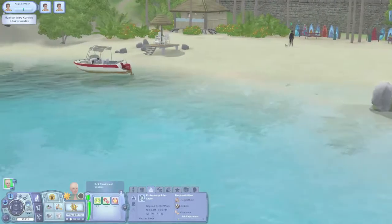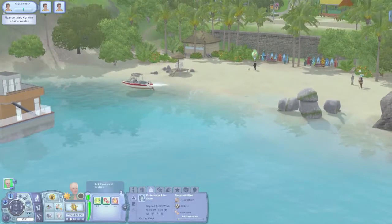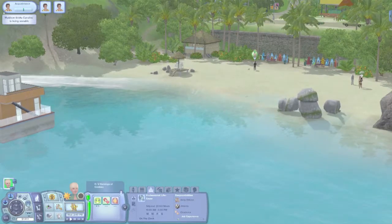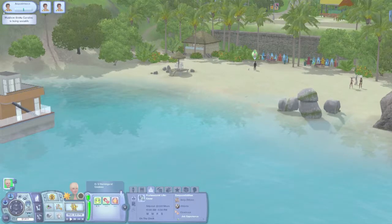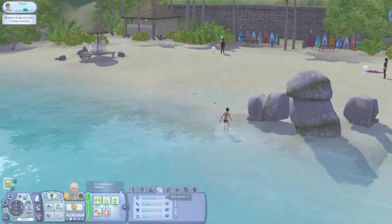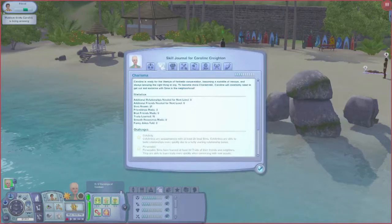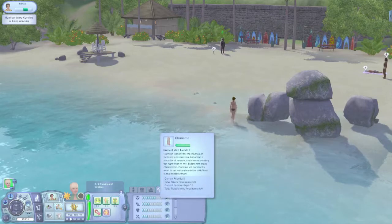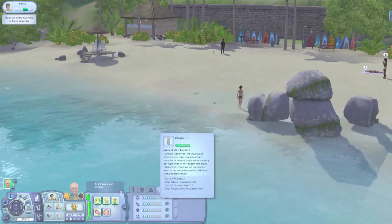Little dogs run up there to have a chat to them. That Sim's heading off home. That's a great idea. But I think Carolyn is still on duty. It's her skill journal showing her charisma, what she needs there. This is why she needs to do a lot more talking and making of friends. She's got to get that charisma skill up.